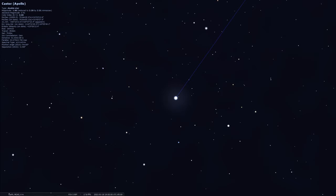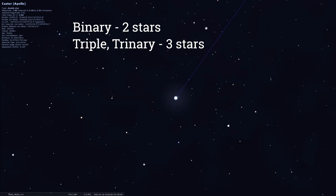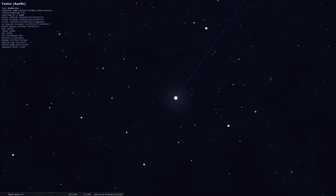But if you have a binary system, that would be 2 stars. A triple or trinary system would be 3. That's the most common type we've discovered so far. Then quadruple star system would be 4, and so on and so on. But with more modern technology and equipment, it was actually discovered that Castor has 6 stars within it. It's a sextuple star system, which is quite rare. You don't find these all the time, but it can happen.